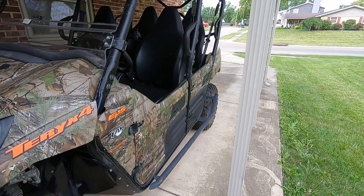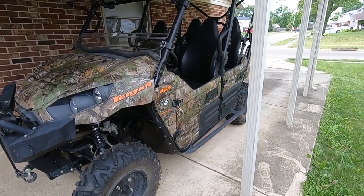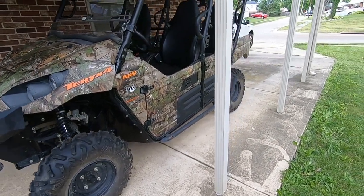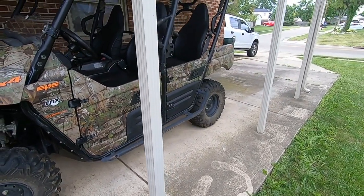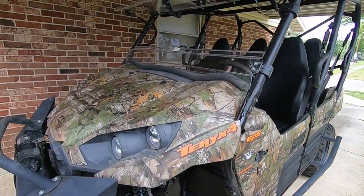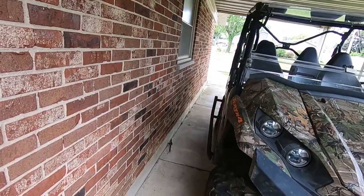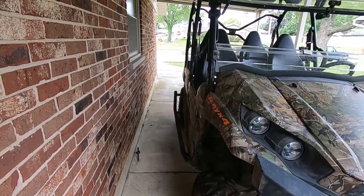So this is my 2020 Kawasaki Teryx 4-seat in the camo package. Like I said, I have owned this vehicle now for 3 years, which is crazy to me that it's been that long since I've owned it.